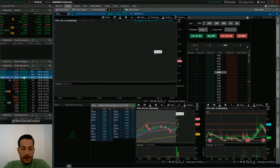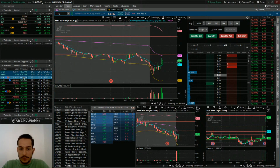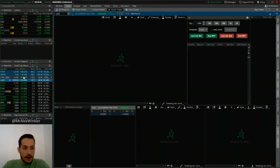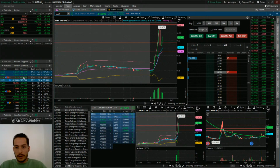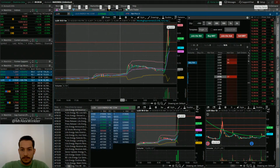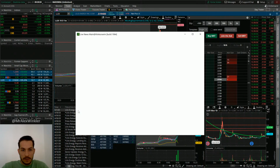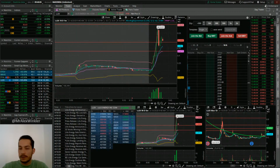Check out LLEX. Looks like a lot of people are watching it. FFHL is having a pretty decent red to green move, I gotta say. LLEX right here, guys, popping up sub dollar, but it has a pretty solid pattern. Declines in oil prices. Not sure what the catalyst is on this one. No news, it looks like.